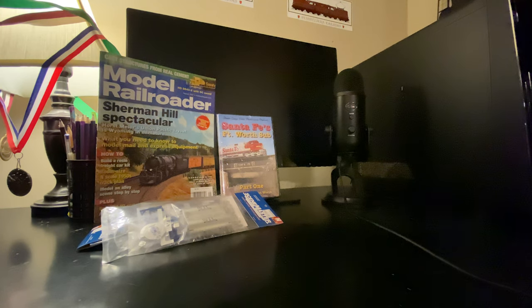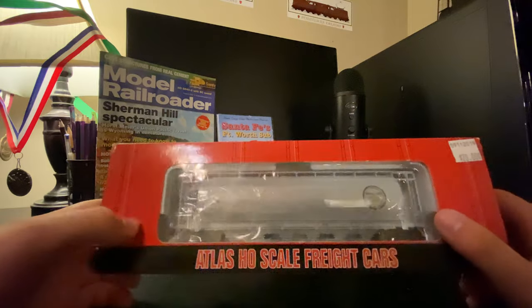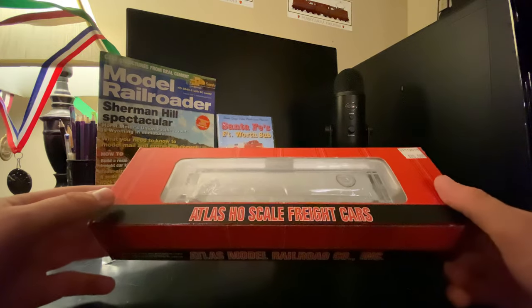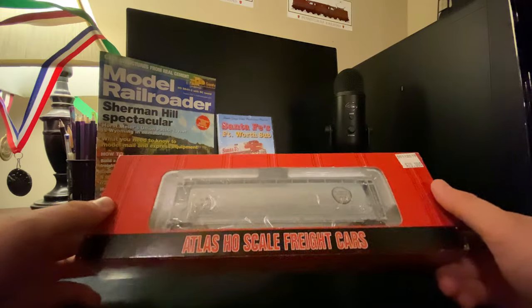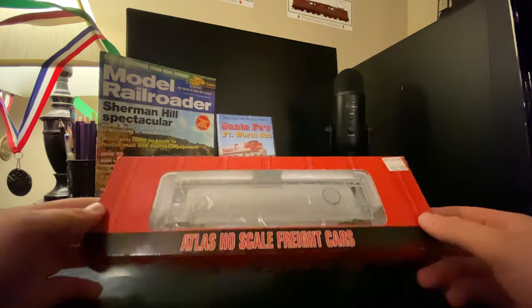All right, now we're going to actually move on into the train stuff, and I'm going to take a look at some freight cars I got first. So the first one I got was this Atlas hopper car for Missouri Pacific, and I bought it because I like the way it looks. I like the design of these hopper cars. And it wasn't too much, 20 bucks. And I actually got $5 off of it, so it came out to be 15.